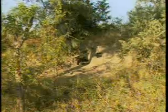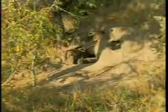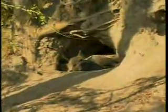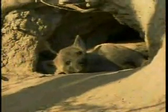We can now safely say we should have a good hyena den experience this winter. Just the way she's lying there, she really looks at home. Doesn't look like she's just hanging around. She's here to stay for the next few months. Brilliant.